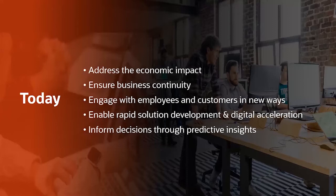Ensuring business continuity and business resiliency is obviously key. Engaging with employees and customers in a new way with the rapidly changing dynamics of most marketplaces, how do we stay on top of that? And part of that is being able to rapidly develop and deploy solutions to market, whether that's customer engagement, whether that's business practices, whether that's moving from a physical mode to a virtual mode like we're coming to you today, really helping to accelerate digital transformation. And finally, and importantly, and specific to the topic today, it's about informing decisions through predictive insights. And again, this will be the core topic for today.